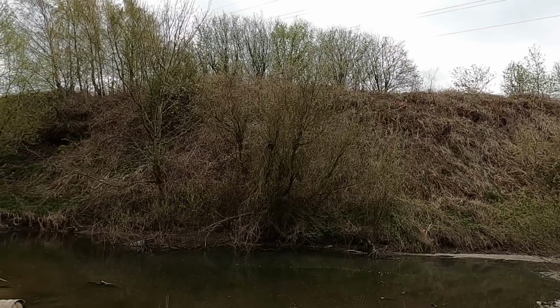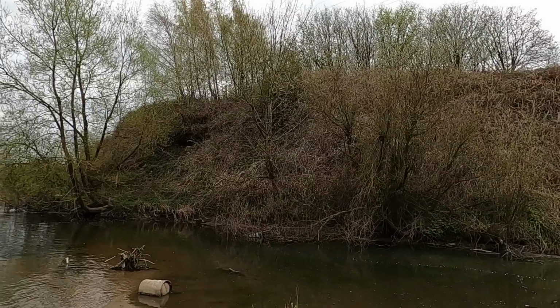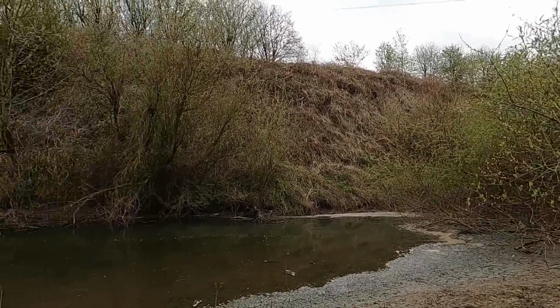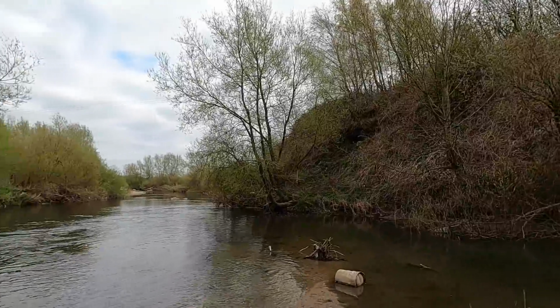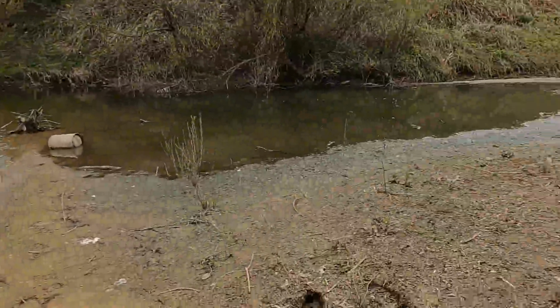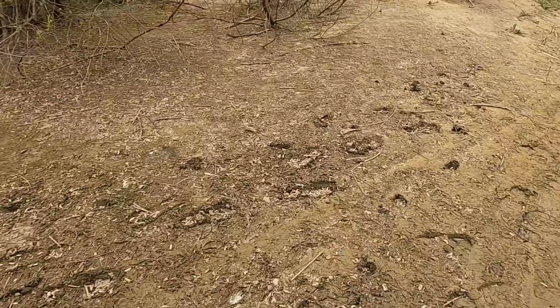In fact, by far the easiest way for me out of this area is back the way I've come, and I didn't see any clear signs of other walkers that way. So whoever it was, intrepid. Might conceivably have arrived by boat. Makes me more keen to bring a kayak to this river.